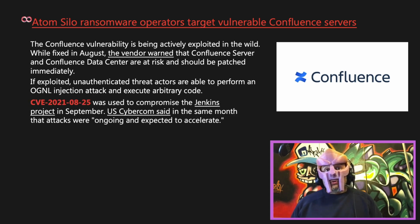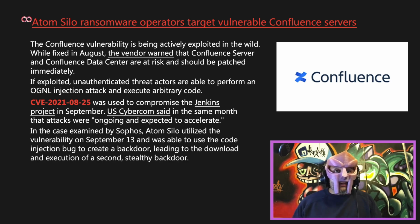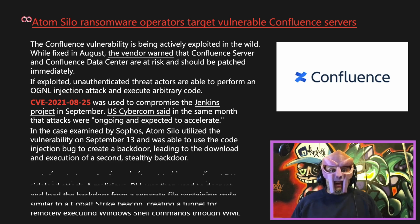CVE-2021-26084 was used to compromise the Jenkins project in September. If you recall, I did an episode on that. US Cybercom said in the same month that attacks were ongoing and expected to accelerate. In the case examined by Sophos, Atom Silo utilized the vulnerability on September 13th and was able to use the code injection bug to create a backdoor, leading to the download and execution of a second stealthy backdoor.